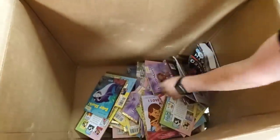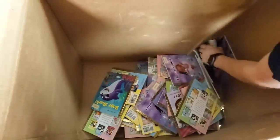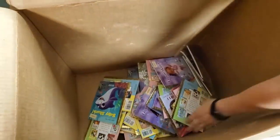Rio 2. Looks like we got a bunch of Rio 2s. It's as easy as pie. Got a cookbook? The Essential Pie Cookbook for Every Season and Reason. That's nice. So we got some cookbooks. Those usually sell really well. Here's kind of a novel, J.D. Robb, Naked in Death. Okay. Well, I guess technically you are.